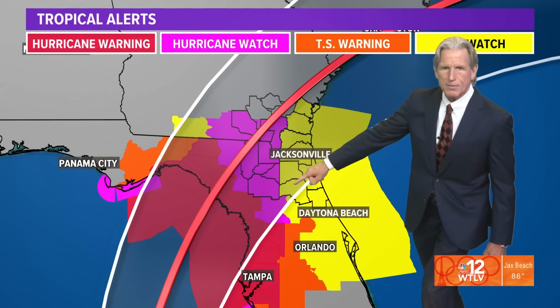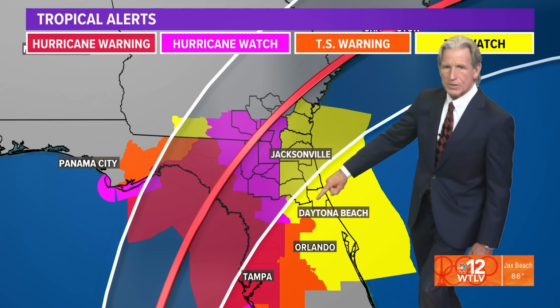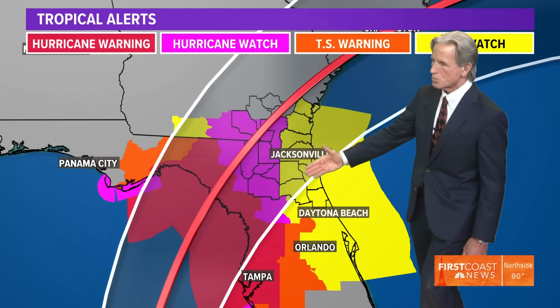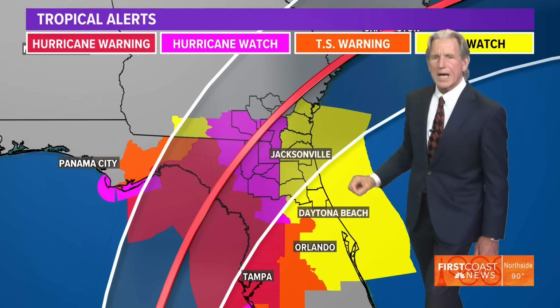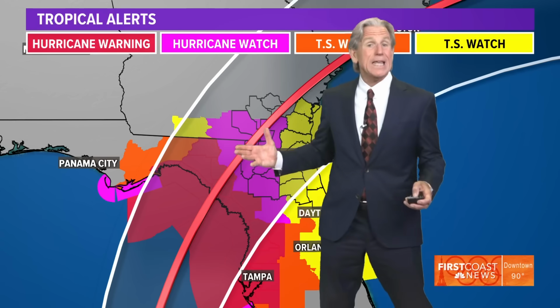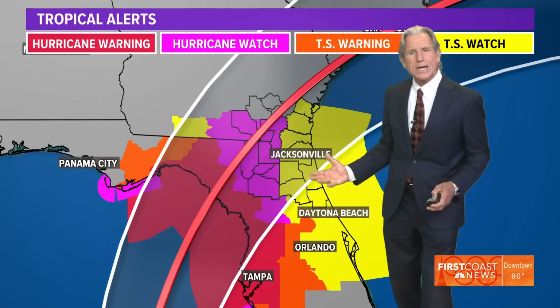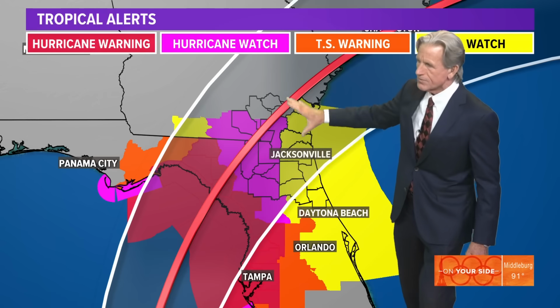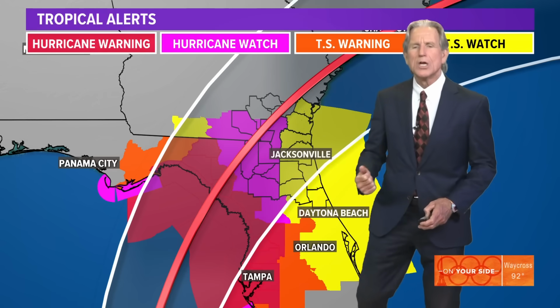Even for Clay and Putnam, although you're not on the ocean, you're on the St. Johns River, and of course that flows into the ocean. So if the ocean comes up, the St. Johns as well. So all of the coastal counties are under a tropical storm watch. Now, might that eventually be upgraded to a hurricane watch? It might, but it does show that even if those of us in the coastal counties end up going to a hurricane warning, it's going to be on the fringes of being a hurricane. Again, it's going to be rough, but certainly that's a lot better than the Category 3.